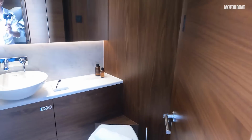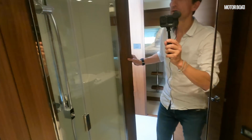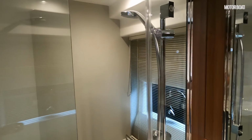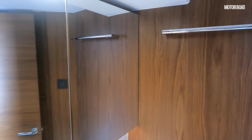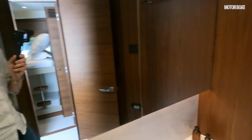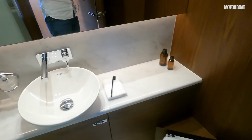Now the day heads to port up a small step. We have a separate shower there, quite nice and large. Again, the headroom is very good. A small bit of window with an opening part to get a bit of steam. No overhead light, but it's a bright and large and well proportioned space.